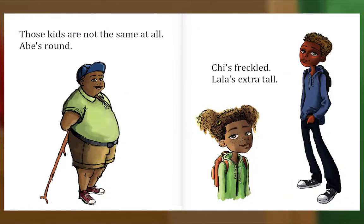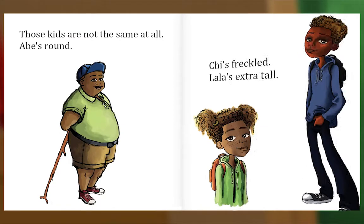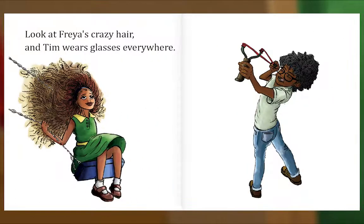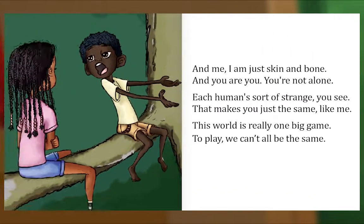Those kids are not the same at all. Abe's round, Chi's freckled, Layla's extra tall. Bam Bam's wild and must run free, while Lulu reads quietly. Look at Freya's crazy hair, and Tim wears glasses everywhere. And me? I'm just skin and bone. And you are you. You're not alone.